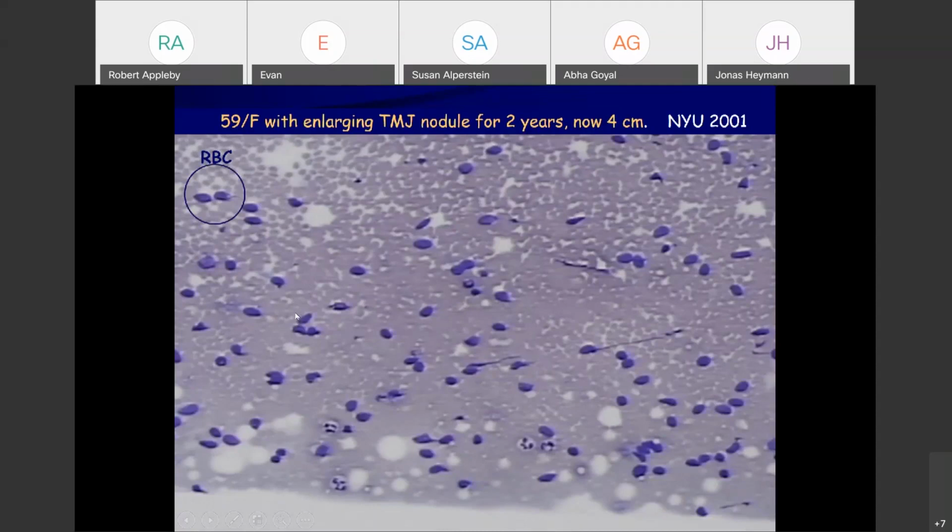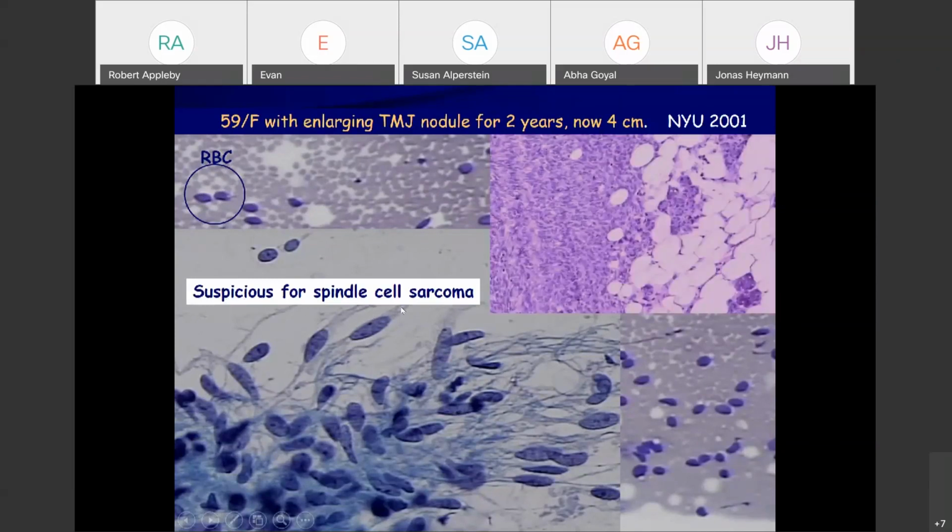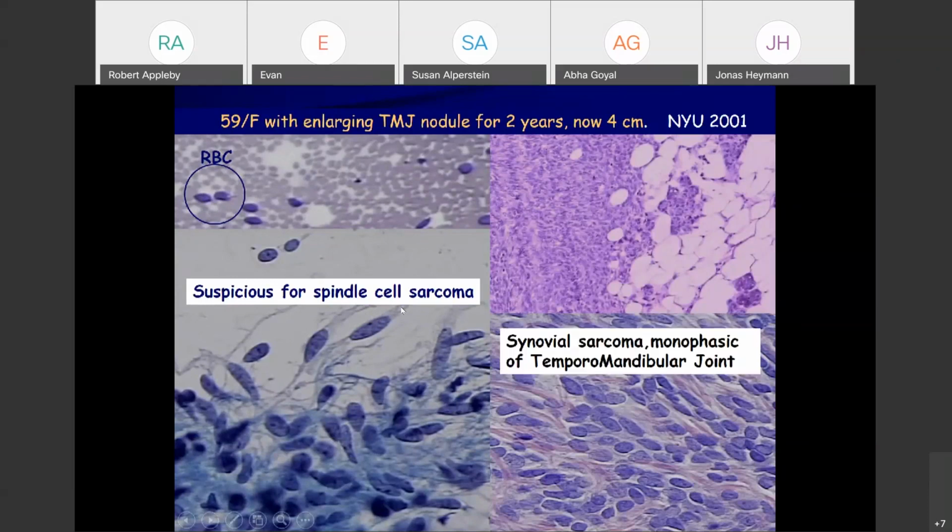Red blood cell. See the spindle cell? Compared with a red blood cell, it's very big, good for 4 or 5 red blood cells. Here you have a little crenation. So it's kind of suspicious for spindle cells. It's synovial sarcoma.